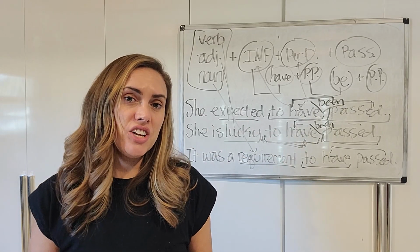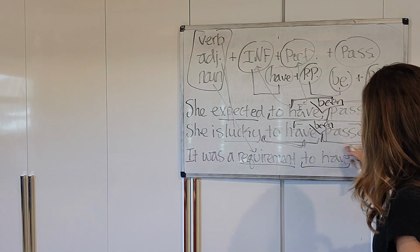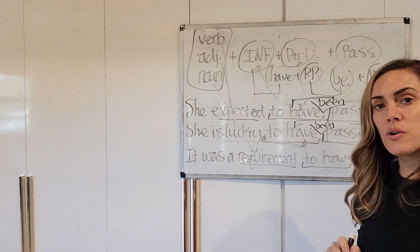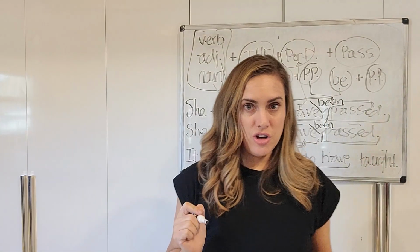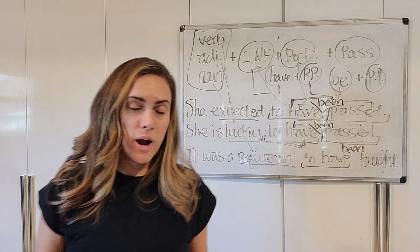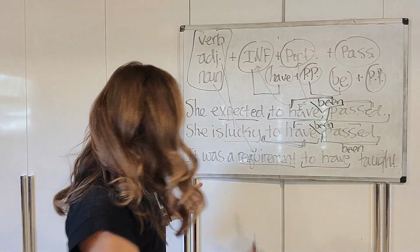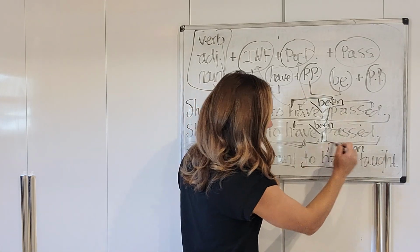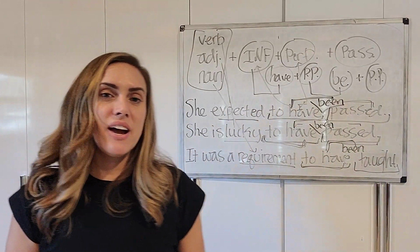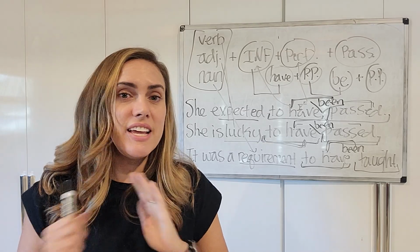So we can change the verb and we can say taught. We can say it was a requirement to have been taught. Oops. It was a requirement to have been taught about gerunds and infinitives, for example. Okay, so we'll have the infinitive plus the perfect form plus the passive form right there. Okay, now this is very complicated, but it's okay.